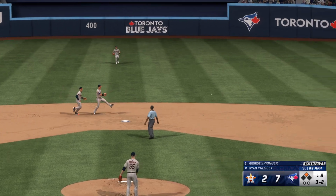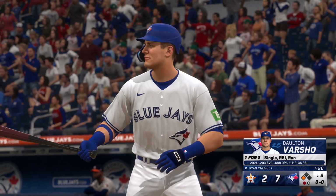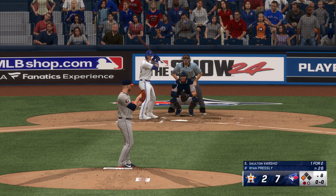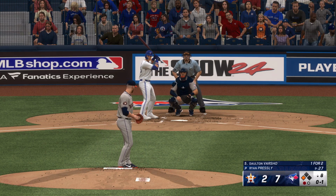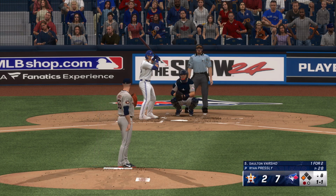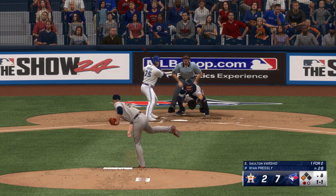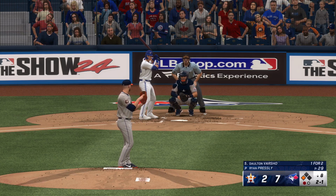Up the middle, Dubon. One gone in the bottom of the 8th. Dalton Varsho next up for the Blue Jays, a former first-round pick, and he's really turned into a nice everyday player. Right down the chute, it's 0-1. That's down and in. A slider missed. Runner on at third, one gone. Wouldn't chase that time. Nasty backdoor slider. There's really nothing you can do with that if you swing at it. So it's a good take by him.